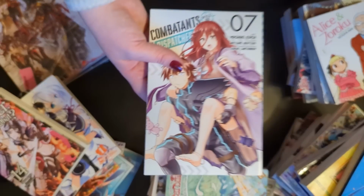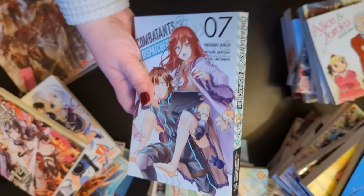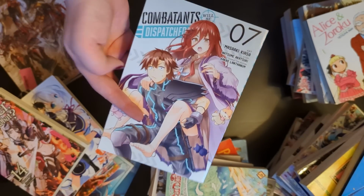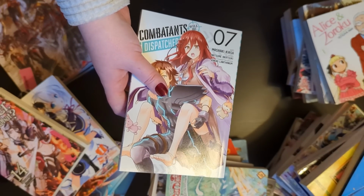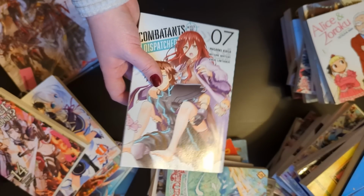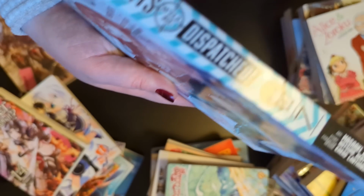Hope he enjoys that. Oh, we got a manga, Combatants Will Be Dispatched 7, and this is also a new release. I believe it's the same author or mangaka as Konosuba. I haven't been reading the manga, but my partner has. He very much enjoys it. He's been staying up to date when we see them in Forbidden Planet, so being able to get a brand new release secondhand just feels so good. And it's such a good spine.